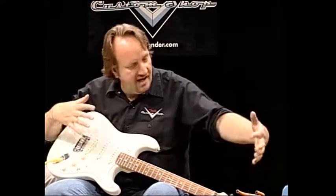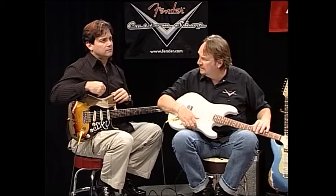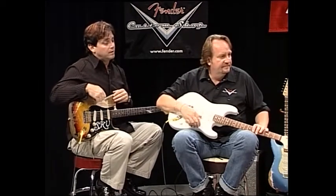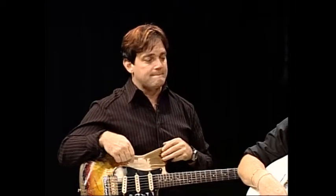And there's a lot of custom features on this guitar, but it's priced reasonably. What is the street price for this guitar, Mark? That's your department. 1680, right around there. That's amazing when you're looking at a Custom Shop piece, a Fender handmade guitar with all the heritage.